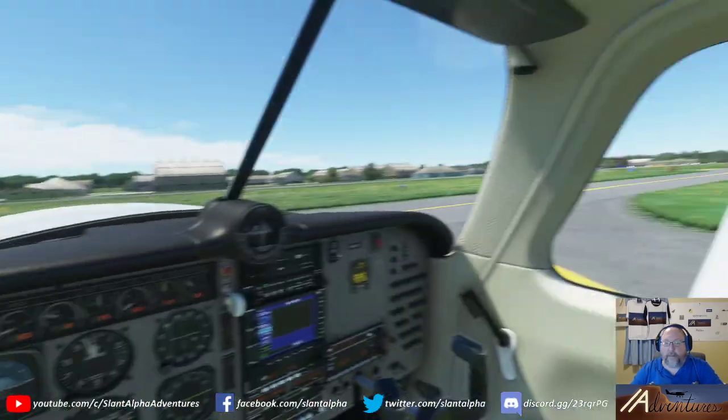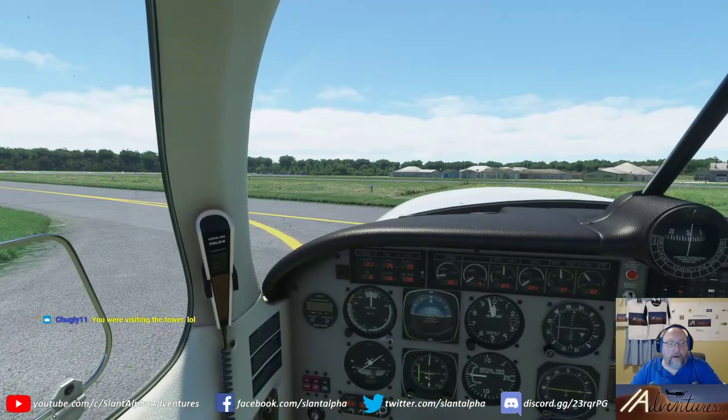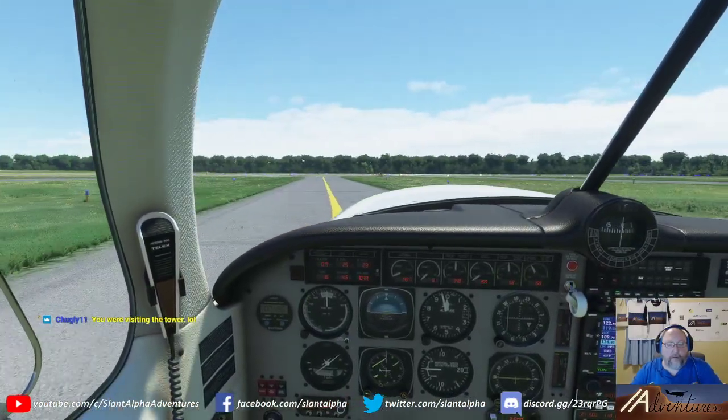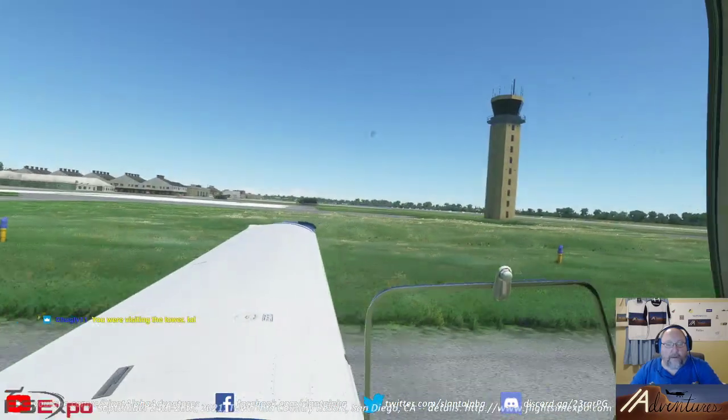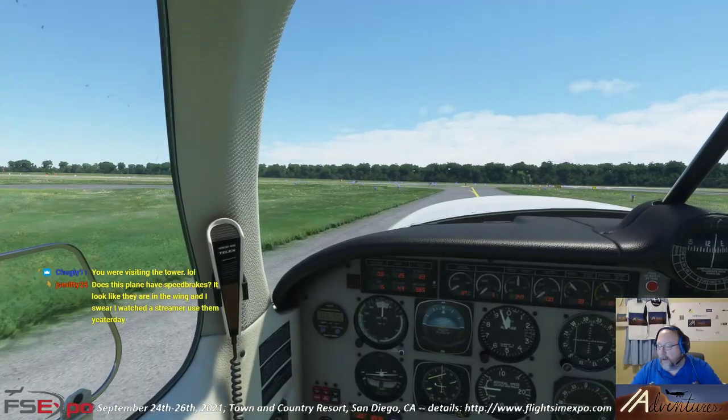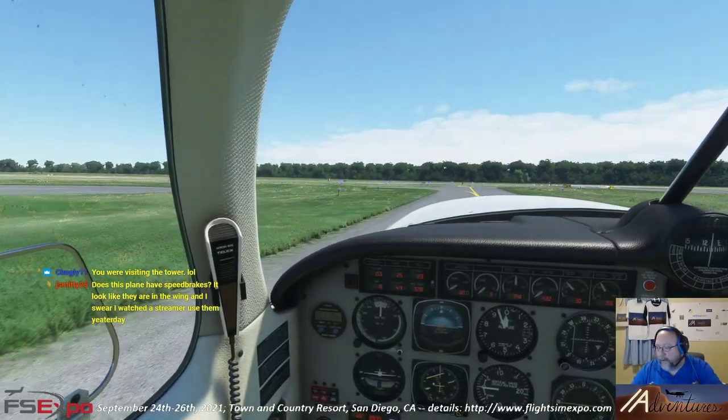Sorry about that abrupt stop there. Trying to look at my checklist and steer the plane at the same time. Okay, now I think we're good. We'll make the next left. We'll go up past the control tower, and then we'll head up to those hangars there. That's more like it. I'll show you on the airport diagram what I did.